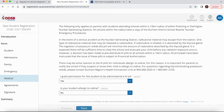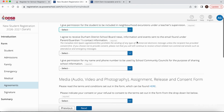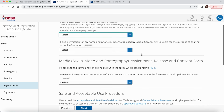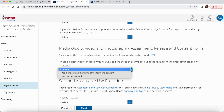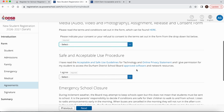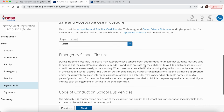The final section of the new student registration form will require families to agree or disagree to a series of statements. These include providing permission for your child to be included in neighborhood excursions under a teacher's supervision, receiving DDSB news, information, and events via email, and providing consent for photography, audio, and/or video recordings of your child. In addition, the form requires families to review key procedures and policies about student safety.